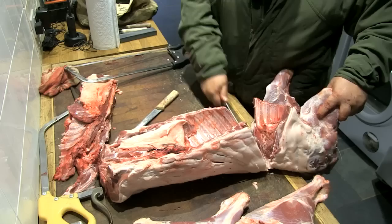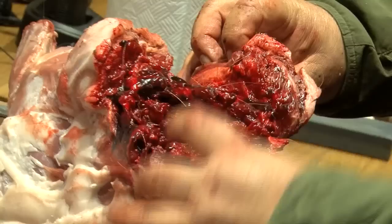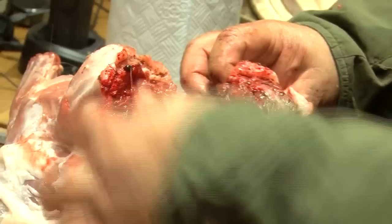There's your 4 quarters, that's the 2 shoulders. You can see there where the bullet went, absolutely perfect neck shot, an instant result. So that I would put to one side, and I would bone now for sausages.